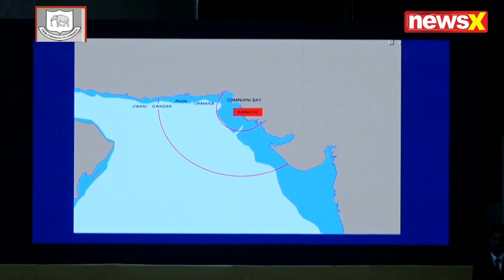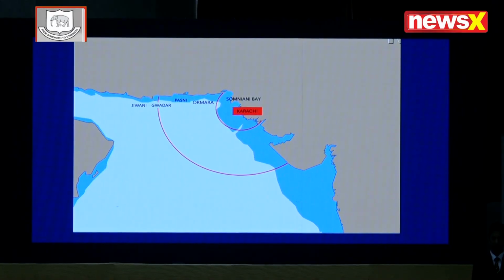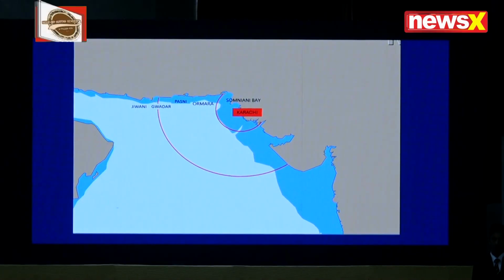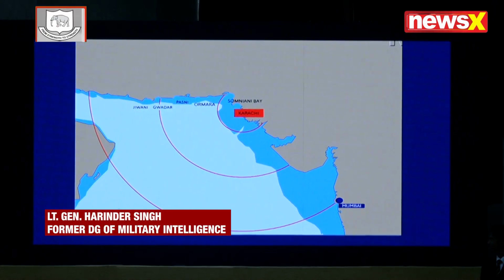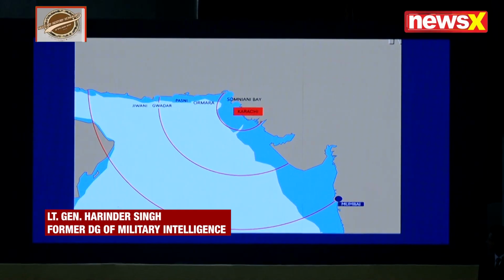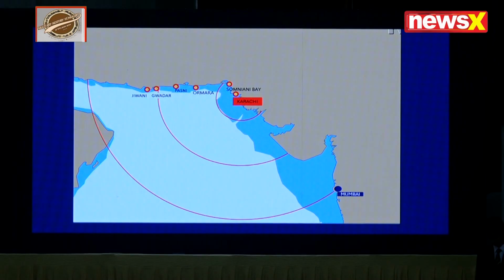This is the 300 nautical mile arc. In peacetime, their aircraft with full payload can go only there. And this is where Mumbai exists. So insofar as India is concerned, it is balle balle. Till now and for the future. These are the 4 ports, including Karachi.